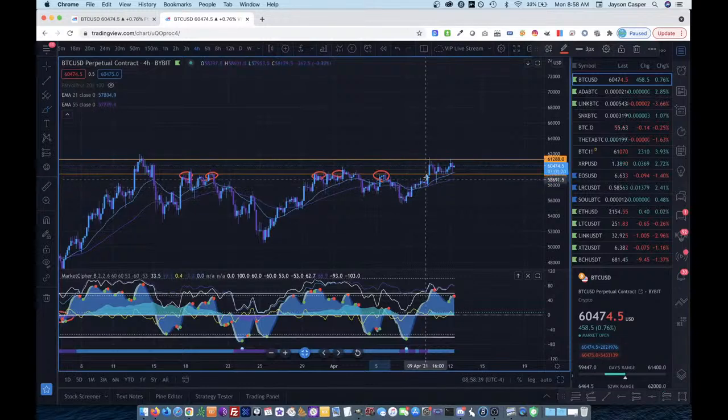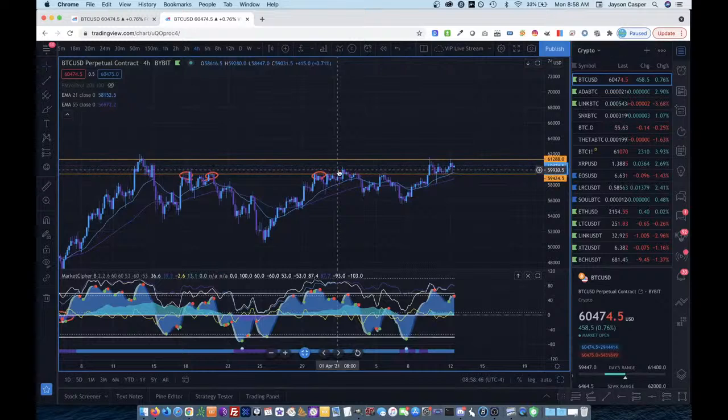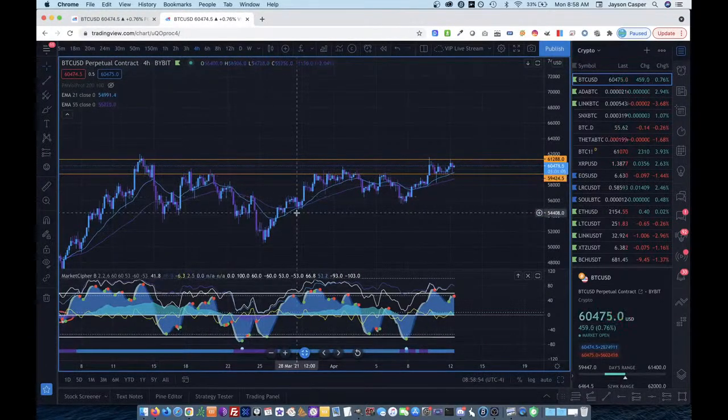So the fact that we have come up and are now able to hold this as support is very significant to me. It's bullish to me. Now, that doesn't mean I'm not looking for lower levels. It just is significant to me.